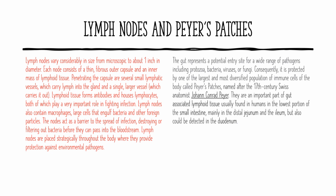Lymph nodes also contain macrophages, large cells that engulf bacteria and other foreign particles. The nodes act as a barrier to the spread of infection, destroying or filtering out bacteria before they can pass into the bloodstream.